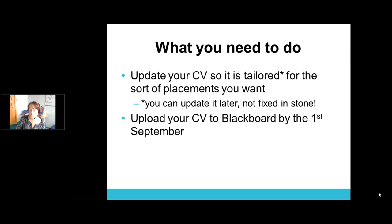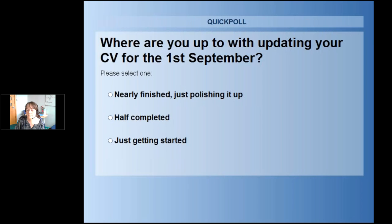So I thought I'd first of all see where you're up to with actually putting your CV together. A quick question. In terms of updating your CV ready for placement, how many of you are nearly finished and you're just polishing up your CV and getting it ready? How many of you have maybe half completed your CV? It's sort of nearly there. And how many of you are just getting started? Okay.